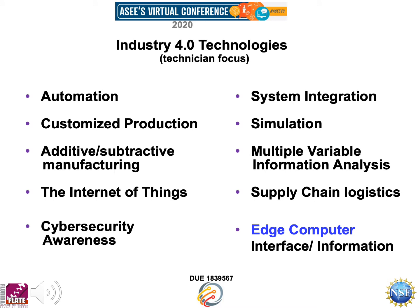Our project is examining several advanced technology sectors of interest to the NSF ATE program. The discussion in our presentation is constrained to the skills and knowledge adjustments that technicians working in the manufacturing sector must deal with. There are many technologies identified within the concept of Industry 4.0 that will affect technician education and technician performance in the future. We will be using edge computer technology in this specific example later in this presentation.